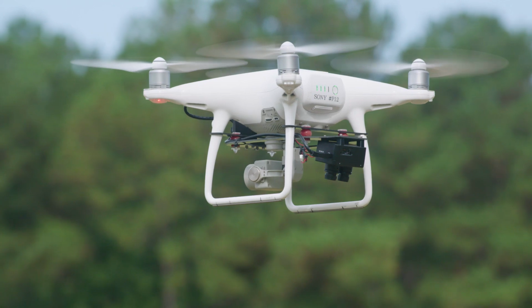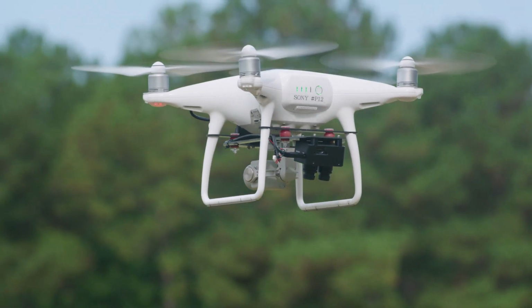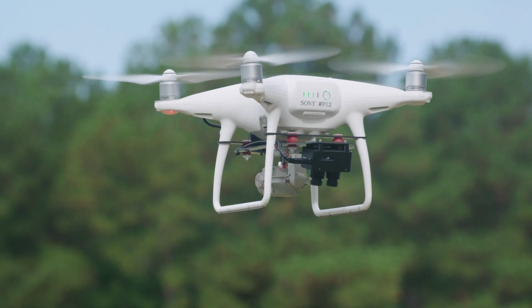For drone remote sensing, we've just started a partnership with Sony. And Sony have developed a camera and a sensor which goes onto a drone. The unique part about this system is that it can be used without an internet connection to stitch the images.